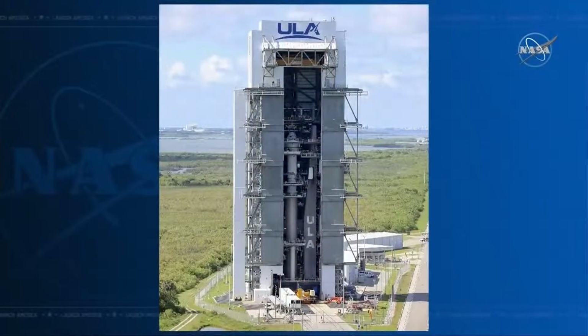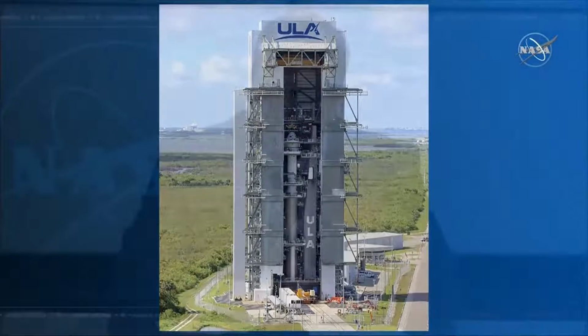I think we have a photo that I can share of the vehicle. It's actually in the VIF, and we're on track from a health and status perspective. We walked down the vehicle today. There are no issues. They're doing some final closeouts. We're not working any issues, and all the planned work is nominal going forward with a scheduled roll to the pad tomorrow morning. We completed the LRR and look forward to a launch on Friday. And with that, I'll pass it off to Will Ulrich for the weather.